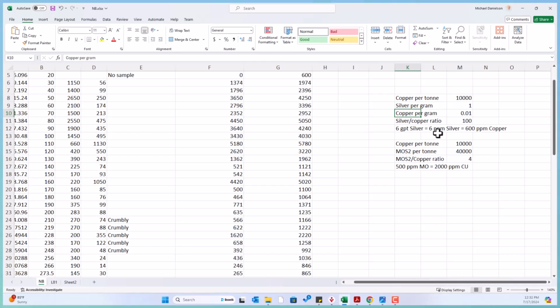So if you have how much silver you have, you can just multiply it by 100 to get the copper equivalency. If you have 6 grams per ton, which happens to equate to parts per million, which a lot of the numbers are in, then 6 parts per million gives you 600 parts per million copper. So wherever you have a silver grade in grams per ton, just change it to parts per million, multiply it by 100, and you get your copper grade equivalency, roughly.